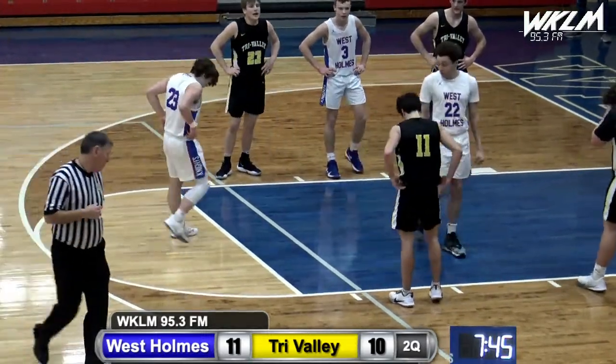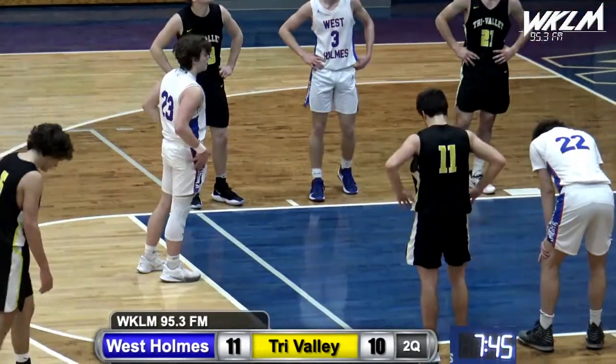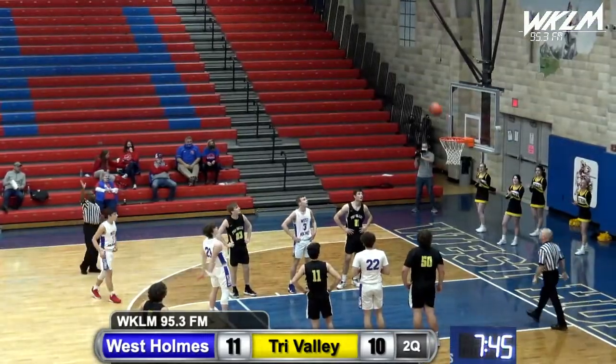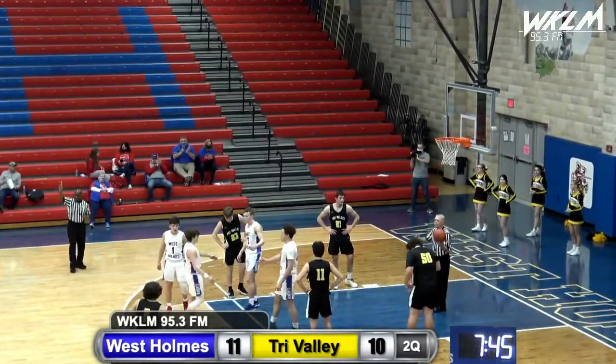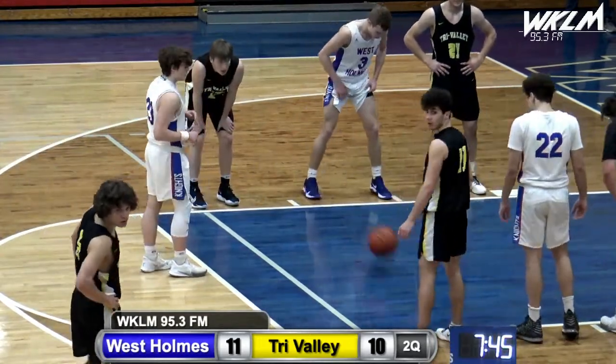Not to be redundant here, but this game turned to tempo a little bit when Miller got on the floor for West Holmes, Matt. That's what he does. And that is his role. And that's up, going to be knocked down. Meanwhile, he's also knocking down some shots. 4 points for Peyton Miller in this first half.